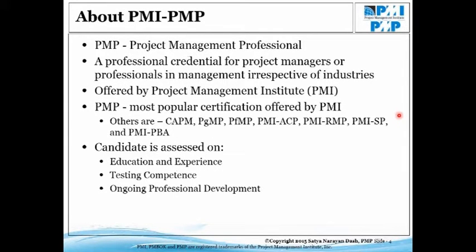About PMI PMP. PMP stands for Project Management Professional. It is a professional credential for project managers across various industries. The misconception I see is that it is applicable only to people from a particular set of industries. It is not. In March itself, I have a student who is a doctor, an MBBS who is going for MD, in a popular hospital in India, and he wants to apply PMP in the day-to-day operational management of the hospital. I have seen banking professionals, construction managers, manufacturing professionals, space scientists, and, as I mentioned, doctors.